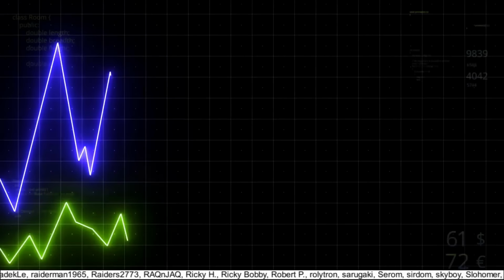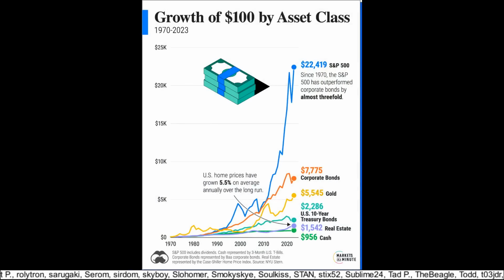A key thing to realize is that cash in the bank and cash equivalents like treasury bills or money market funds all have historically significantly underperformed stocks and other asset classes, generally speaking, over the long run. And that makes sense if you think about it, because there's a very low risk chance of losing your cash if you hold it in the bank, and lower risk usually means lower returns, whereas higher risk investments like stocks tend to give you better returns, at least over longer periods of time.